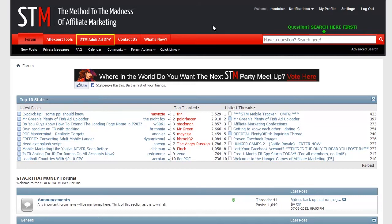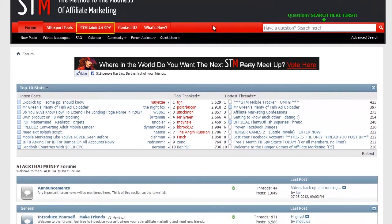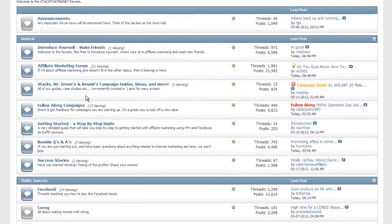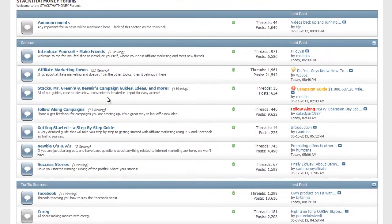when you're signing up to Stack That Money, you're getting your hand held by the whole community. What I recommend is, I'll go through some of these forums in a bit, but something that will just pay for itself so quickly is if you create a thread in the Follow Along Campaigns sub forum. I'll just briefly tell you how this works.